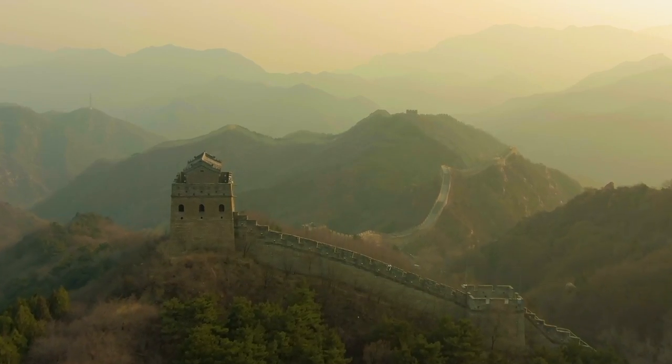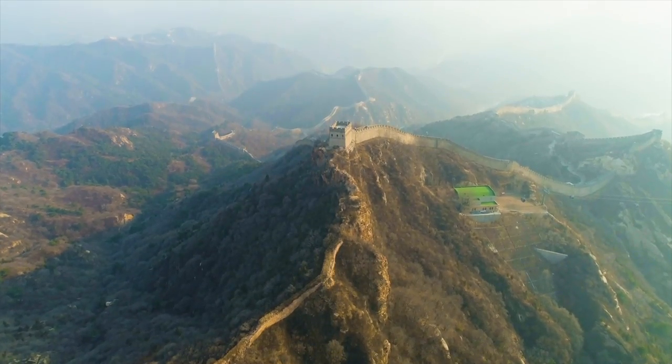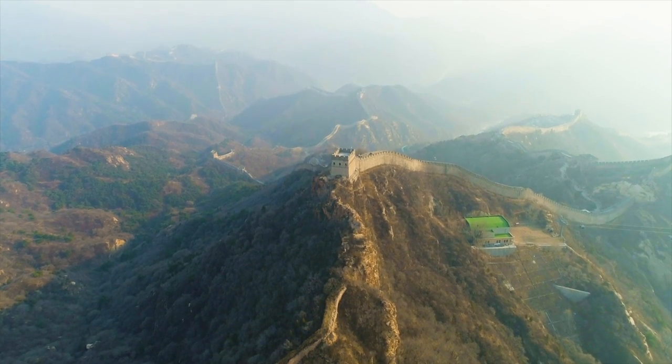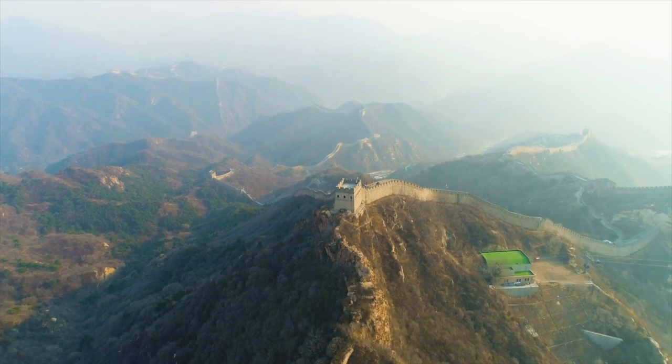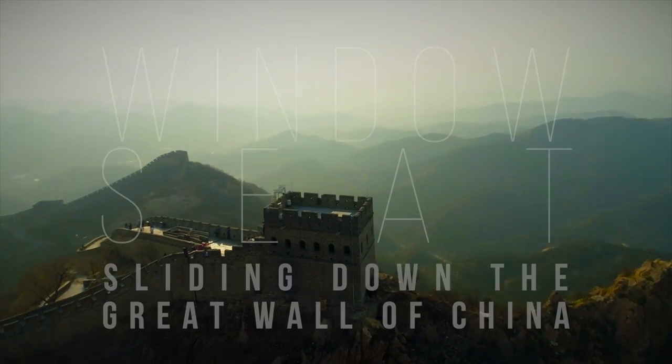They stuck this slide on the Great Wall of China, a carnival ride on this mythical, magical, majestic monstrosity. How weird is that? We're about to find out in this episode of Window Seat.